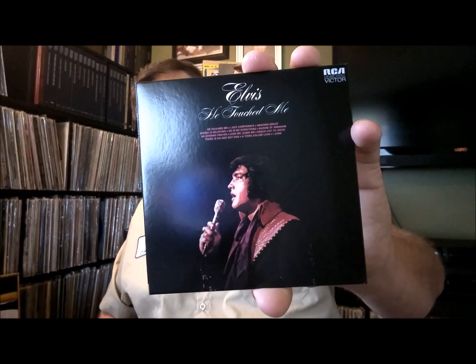His last gospel album while he was alive is He Touched Me. An award-winning gospel album at that. Elvis recorded live at Madison Square Garden.